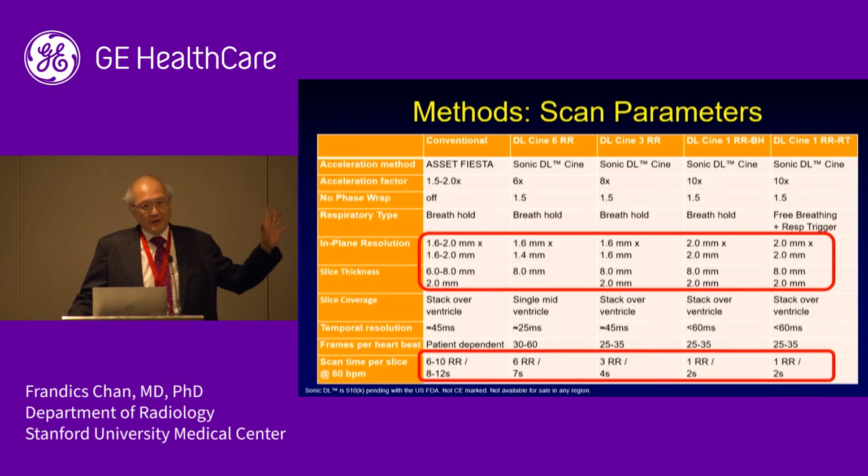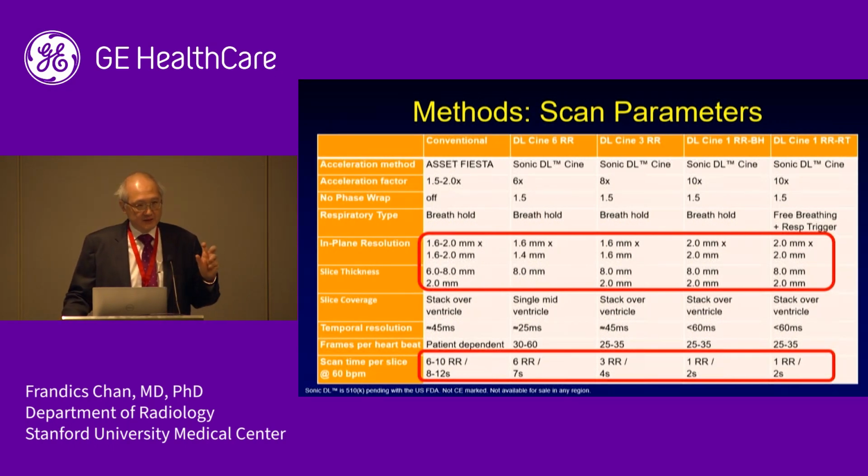Now, this is the parameter sheet. You don't really need to look at it all that deeply, but the resolution is preserved across all tests so that we keep that constant, and then we allow the scan time to vary. Typically, it's described with the longer RR acquisition. Of course, the acquisition time is going to be longer, but it spans anything from 2-second acquisitions to about 10 seconds.